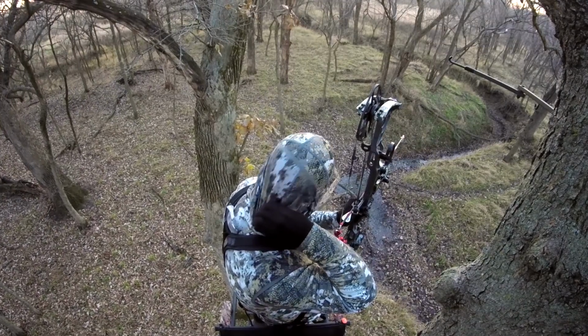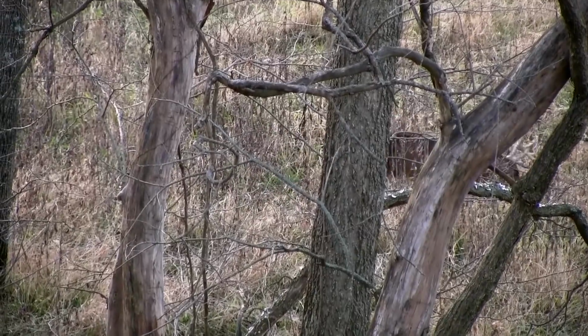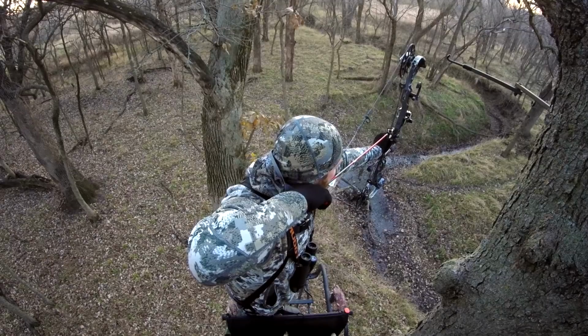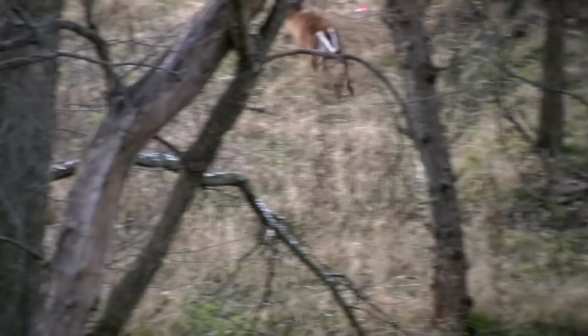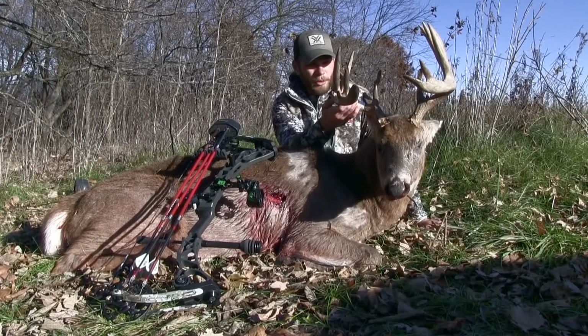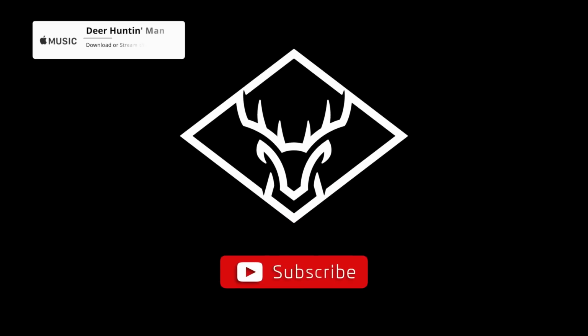To see this deer, to see how funky he really was, to see the discoloration in the antlers, it was something special. To have Nicolette behind the camera and film her first buck kill with me was a hunt that we'll never forget.